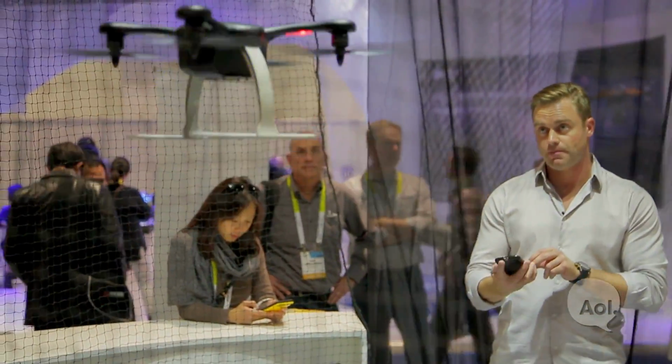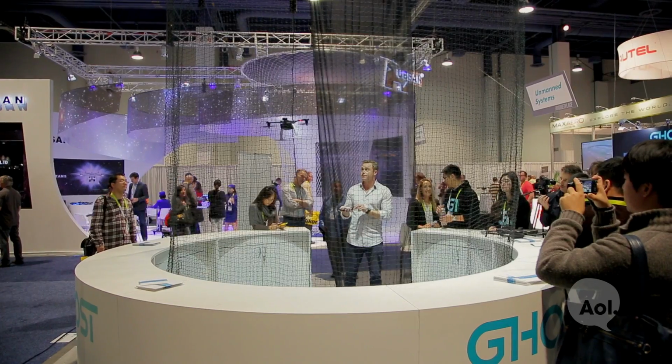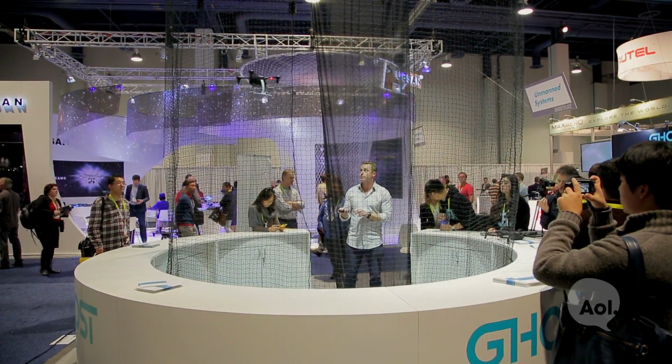Is that going to be feasible, say, you're skiing and there's 12 people coming down the mountain with 12 drones following them, and then you've got your drone ski lift traffic going past? Do you see that being feasible in a real world application?